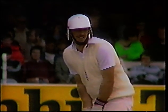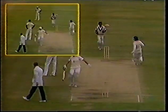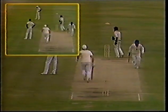The pitch was completely covered, and play didn't start again until 6 minutes past 2. There's 1 run added. It's the first over after the break, and Garner is bowling to Botham. But with the runs for it, maybe 2. Richards is the fielder.